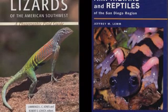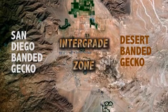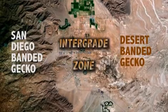In the field guide lies a clue about what is happening and why our confusion. Clue was the word INTERGRADE, INTERGRADE, INTERGRADE, which describes the beginning differences within species. Subgroups become different due to changes in their habitat.